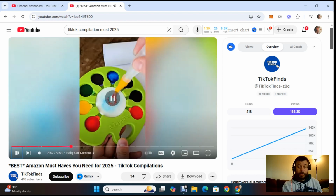This Crayola Less Mess painting set is excellent for art activities without cleanup afterwards. That's the major cool. My daughter has recently got into painting and crafting. That might be a little bit below her age level, but that's actually a good idea.